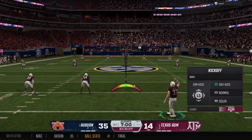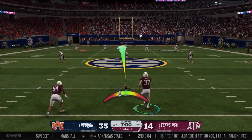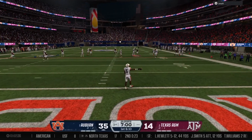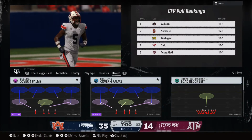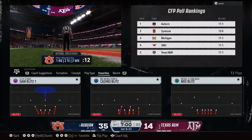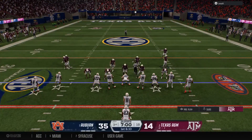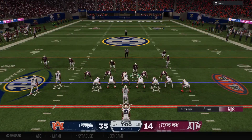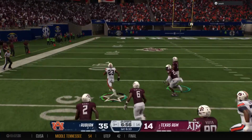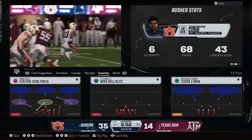And the Aggies will kick this away to start the second half. Out of the 25, no return attempted there. And the first play of the drive now from the 25. We get the second half started with a running play. Breaks loose at the 40. He's in the clear. They bring him down, but what an explosive play.